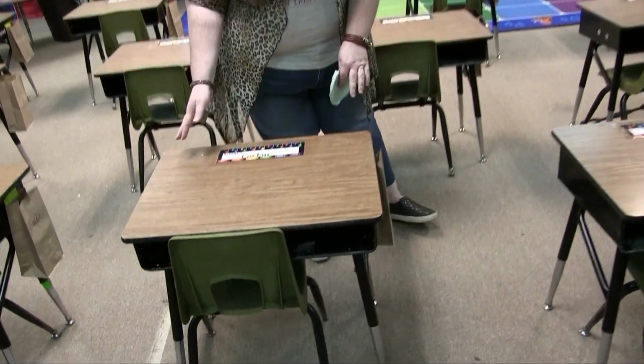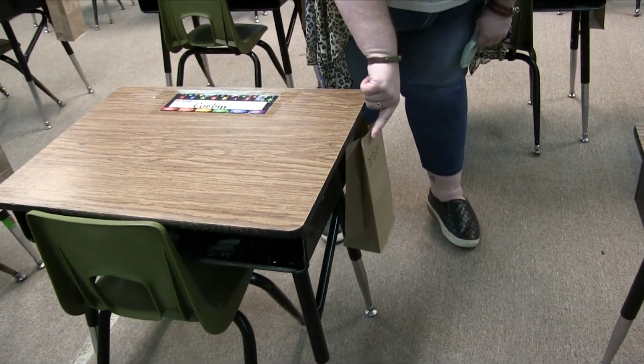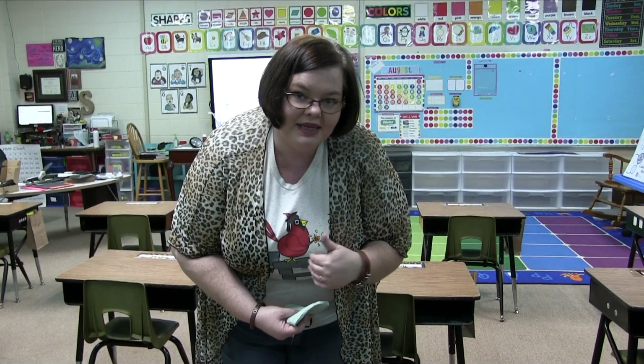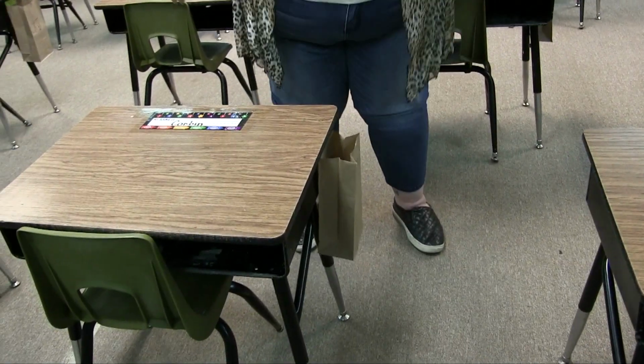I want you to take a look at your desks. So we have Corbin's desk here, but what's new about these desks is that we have these bags on the side. So when we come in the morning and you take your mask off, you're going to drop your mask down in your bag, and that's where it'll stay until you need it again.